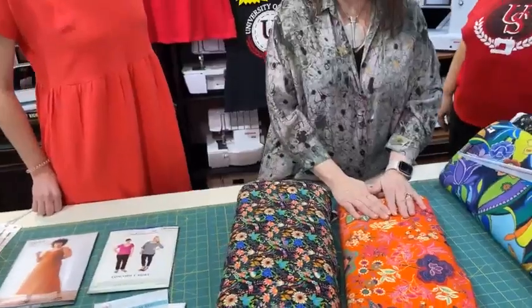You don't want to put it in the dryer unless you're just doing maybe 1 or 2 items, and you just let it fluff a little bit so you don't have to iron it. But you do want to be more careful with it because I don't want you to be disappointed in the results.